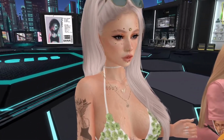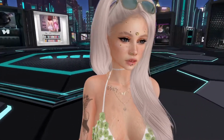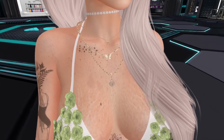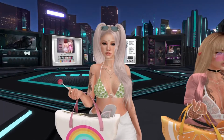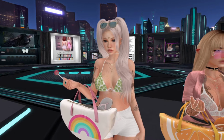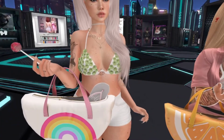My choker is by Izzy's. It's the flower lace choker. And then my necklace is by Kibitz. It's the Avery necklace here at Access. The top that I'm wearing, are we sensing a pattern? The bikini top that I'm wearing is by Apple Blossom. It's the Isabel bra, also here at Access.